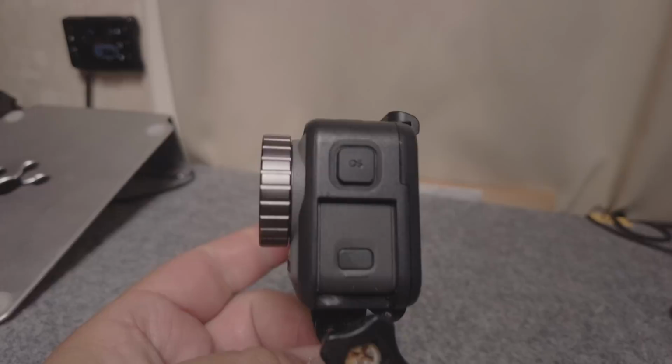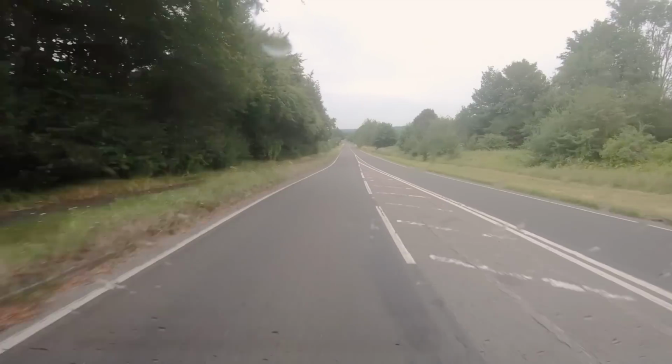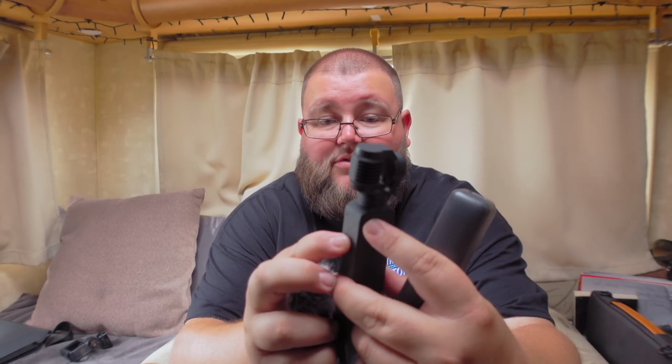Other cameras I use, I've got an Osmo Action, which I use for driving shots and for just putting here, there and everywhere. I sometimes stick it to the side of the van or the windscreen, some wheel shots or some driving shots, or time lapses, things like that. And then I've got the Osmo Pocket 2, which is a really good little camera. As you can see, it's got its own gimbal, so it's very stable. It's got a wide angle lens.